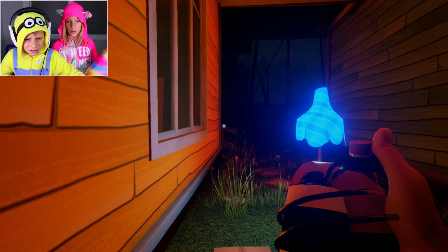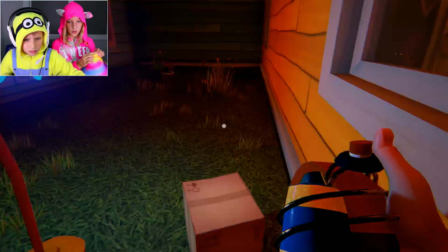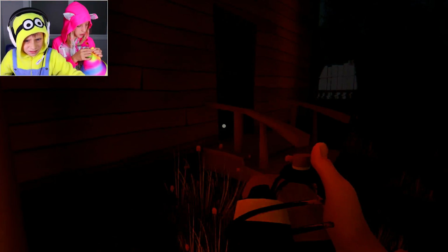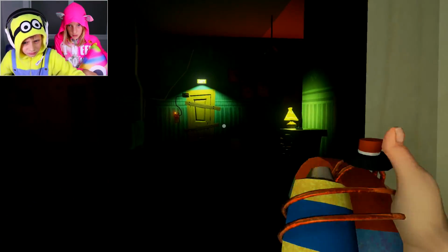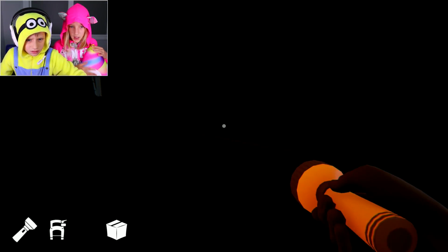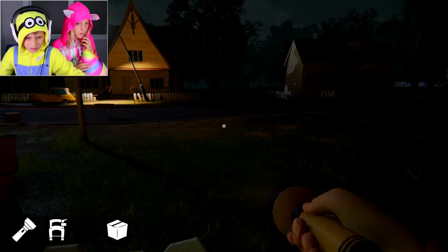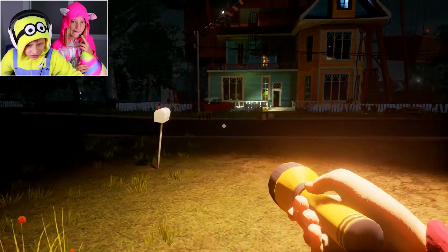Oh, he found you. That's the secret of the blue lamp. Whenever you're around it, he catches you. That ain't no good, is it? All right. I need to turn the electricity back on. Totally. But then the cameras will work. Run, run, run! He didn't say, but I just feel like he's gonna come over.